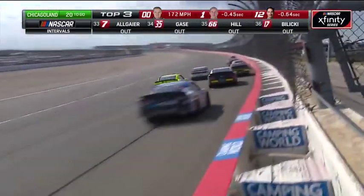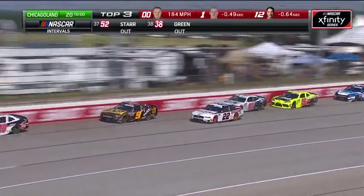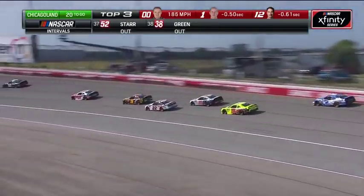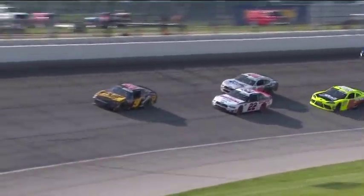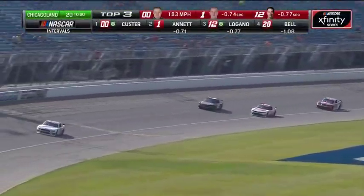Cole Custer just knew exactly what he needed to do on that restart. Laid back ever so slightly to be able to get whatever run he could get, whatever he could take advantage of once he crosses the finish line. We've seen him do that on restarts all the way back to his first truck win at New Hampshire. He is aggressive, and it's going to pay off today.